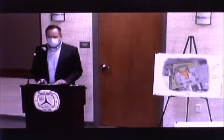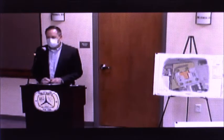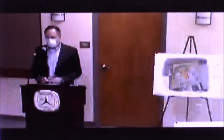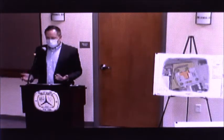Like Mr. Nadler had mentioned, we're here requesting a rear setback variance for the proposed car wash building. The variance we're requesting is 67 feet from that rear lot line, where 75 feet is required per the town code. I know you guys are all familiar with the project.